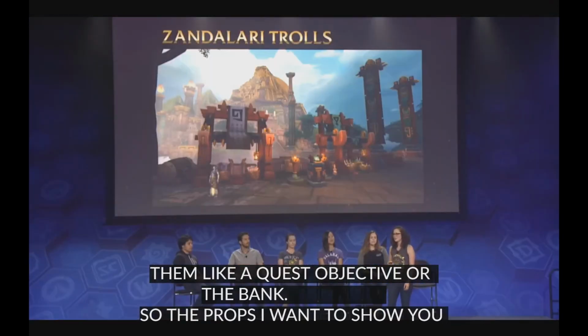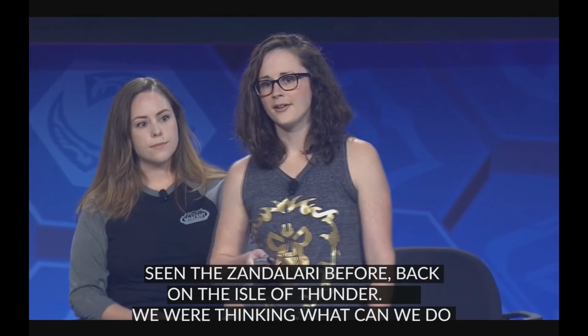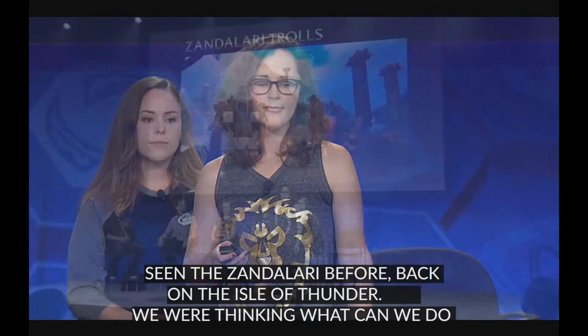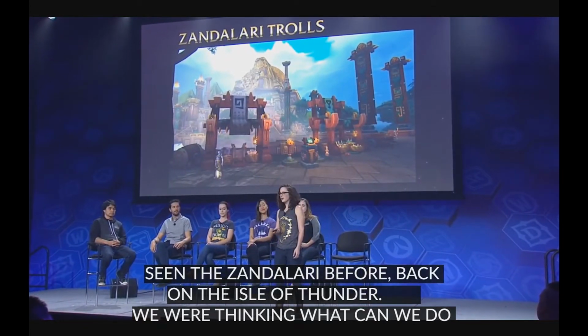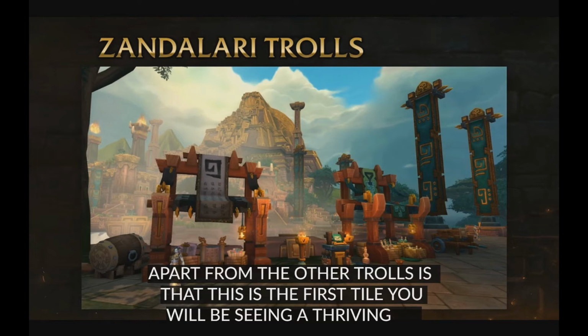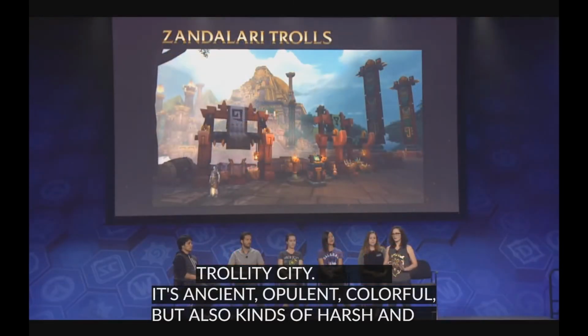So the props I want to show you are for the Zandalari trolls. We've had a lot of troll content before, and you've seen the Zandalari before, back in Mists of Pandaria on the Isle of Thunder. So we were thinking, what can we do to make these guys feel interesting and new again? And the biggest thing that sets them apart from the other trolls is that this is the first time you'll be seeing a thriving troll city. It's ancient, opulent, colorful, but also kind of harsh and sinister. And since it's so ancient and they're so settled in there, we're going to see a lot more of their culture than we've seen before.